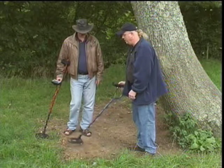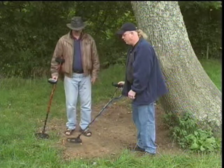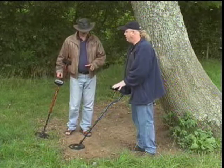You want to get the coil down as low as you can get it without actually touching the ground, if you can manage that. If you touch the ground, it could knock the ground balancing off a little bit. The ground balancing is knocking out the mineralization in the soil. It's nulling out any interference that could be in the ground, basically.